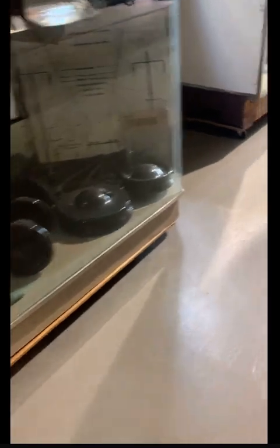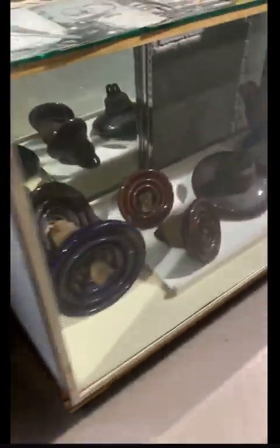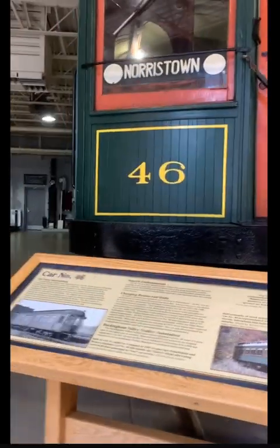There's this. Okay, here's another model. So not really anything to do. Kind of just small. It's a small museum. So okay, moving on.